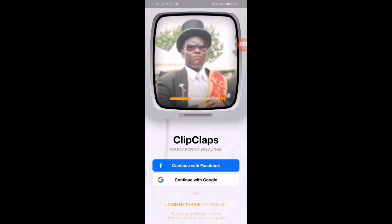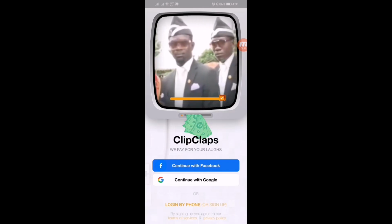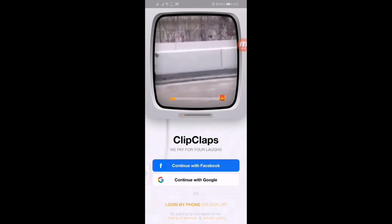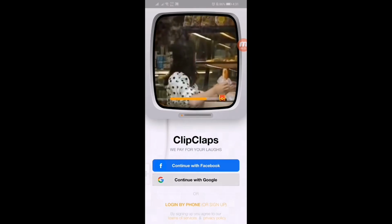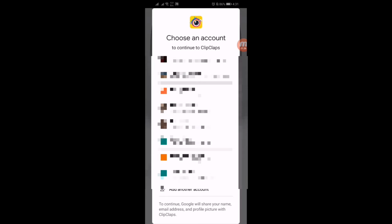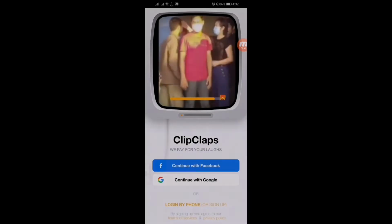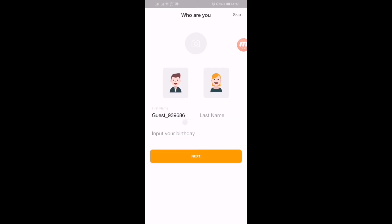Here you will find three options to register with. You can register with Facebook, Google and your phone number. I'm registering with my Google account, so just click on continue with Google. Here you have to select the Gmail account which you want to use to sign up or register this application. So I'm selecting one, select it and click on allow if it asks for permission.